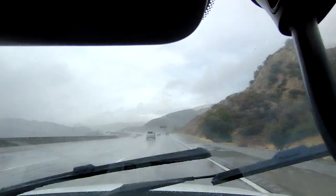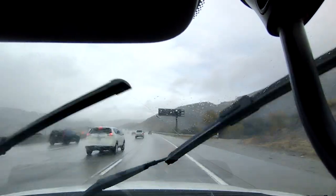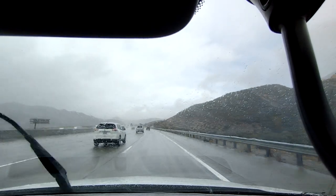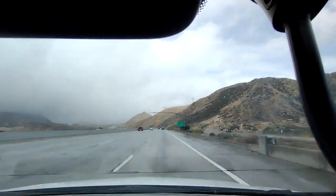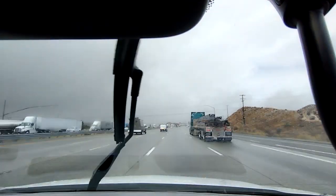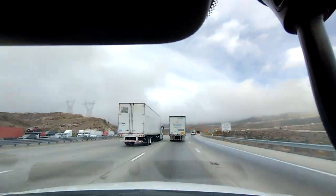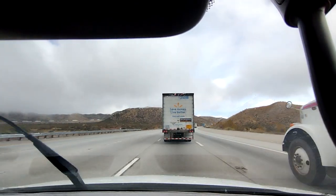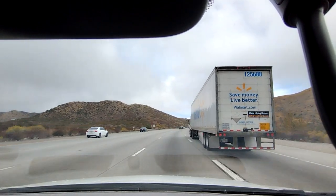Dense fog, low visibility. Why is that sign there when the fog is clearing? Oh, I know why. Because you couldn't see the sign in the fog. That's why. Faster than a semi-truck. That's what really matters.